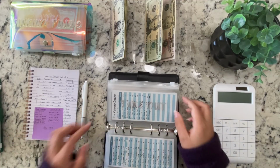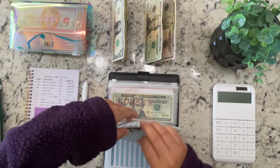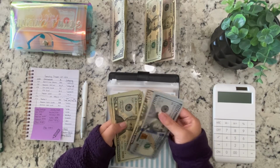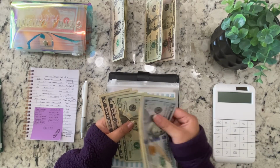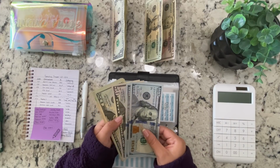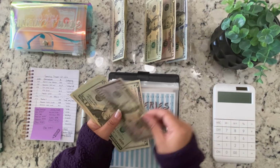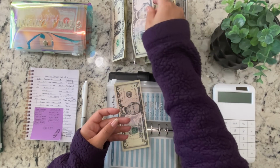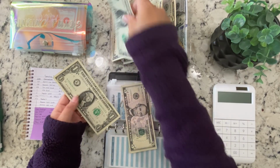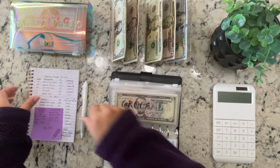All right, so now we have to go to groceries, and that's $293. So we have 250, 60, 70, 95, right? So 250, 290, yeah. All right, so we spent almost everything this week. So I need $2 back. So now we only have 7 left in groceries.